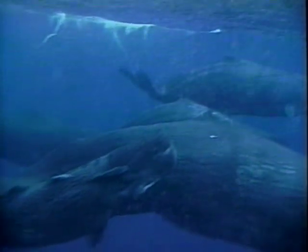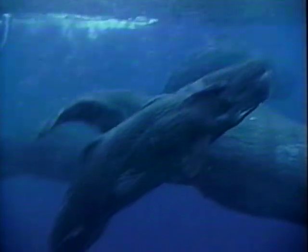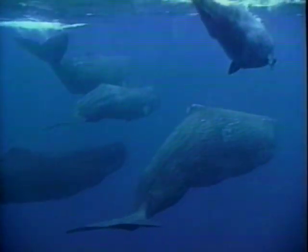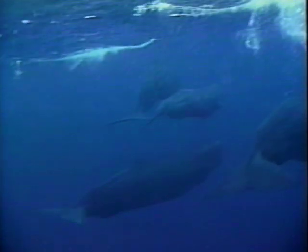Several harmless remoras, or shark suckers, are hitching a ride on this calf. Although they occasionally strand themselves on beaches, sperm whales are normally found offshore in very deep water.